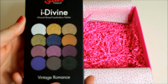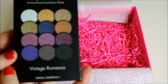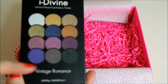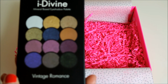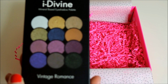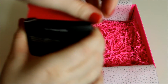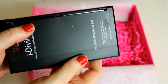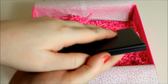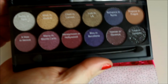And the final product, I think you can probably see this. It is the Sleek I Divine mineral based eyeshadow palette in Vintage Romance. I've actually wanted this palette for a very long time, this actual colour. I believe there's various other shades available, but I've actually wanted this. So, matte black as always. I'm going to try and not blind you with the mirror. But there you go, there's the shades.